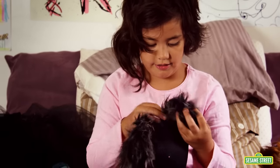R is for routine. When I wake up, first I have to go potty. I can do it by myself now. I wash my hands when I'm done.